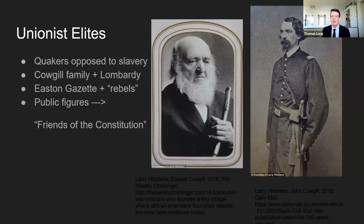Now, last but not least, we must address the public figures of the county who sympathized with the Union. And this was seen in a group of politicians known as the Friends of the Constitution, who were mentioned in the newspaper several times to go across the Chesapeake Bay to meet with other Union loyalists in Annapolis to discuss how to preserve Maryland's status as a Union state. So by and large, you can't really write off the elites of Talbot County as being predominantly Confederate sympathizing. There were notable elites here who did sympathize with the preservation of the Union.